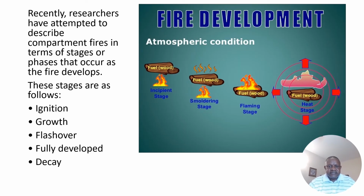Recently, researchers have attempted to describe compartment fires in terms of stages or phases that occur as the fire develops. These stages are as follows: ignition, growth, flashover, fully developed, and decay. You can see from the photo diagram. I'll give you 1 minute just to have a look at it. Fire development: ignition, growth, flashover, fully developed, and decay. We shall look at them separately, quickly, in the interest of time.